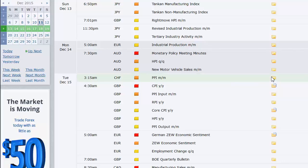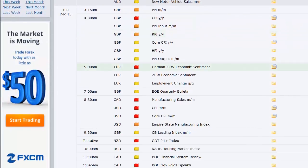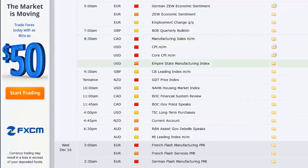Swiss PPI, UK PPI, CPI, and RPI, along with their housing price index. That's all their inflationary data at 4:30 a.m. Eastern Time on Tuesday out of the UK. Europe, German ZEW economic sentiment, and the same out of all of Europe. Employment change out of Europe. Bank of England quarterly bulletin out of the UK.